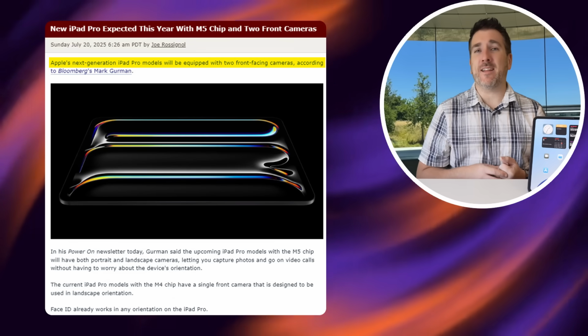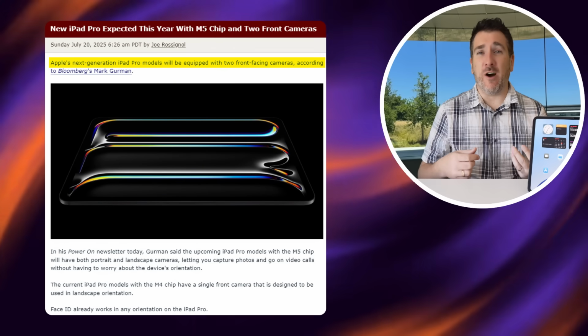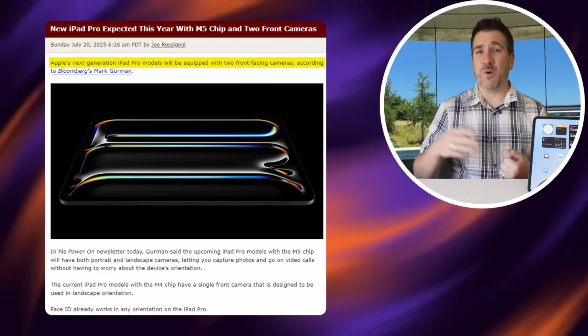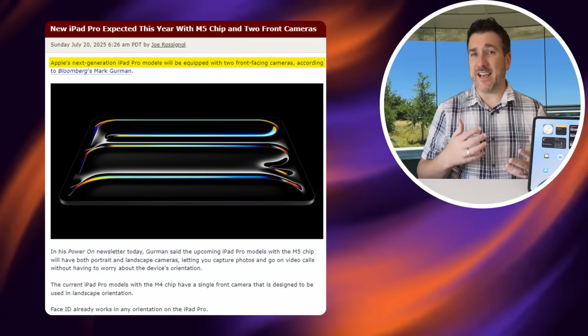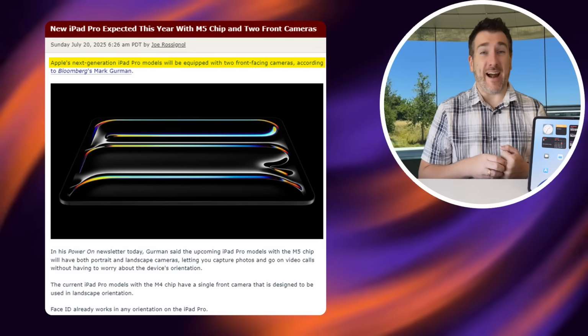And this is definitely going to help out. Let's say, for example, if you're on a Zoom call or Teams call as well, that obviously you might not have to have the camera onto one side depending on what orientation you actually want the iPad. So this is definitely going to help out this time around too.